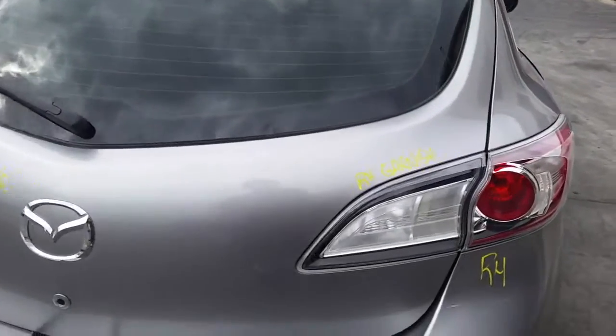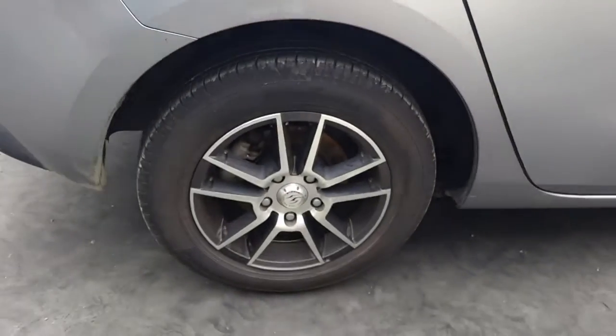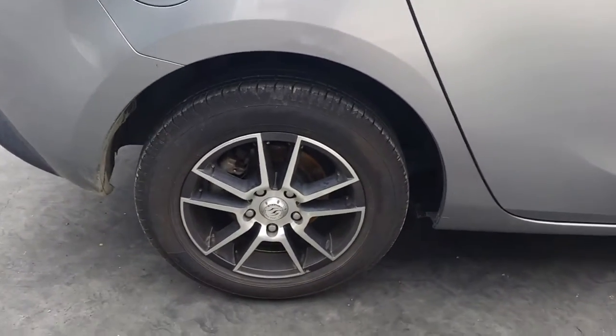Spoiler type. Right-hand tail light. Tailgate garnish. Right rear 15-inch Rodney Jane aftermarket alloy mag with a good tyre.